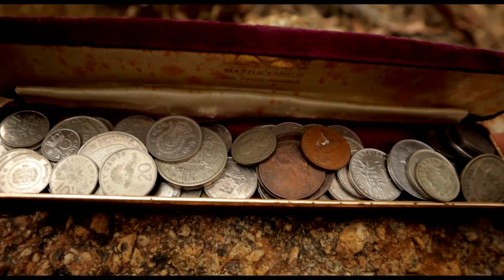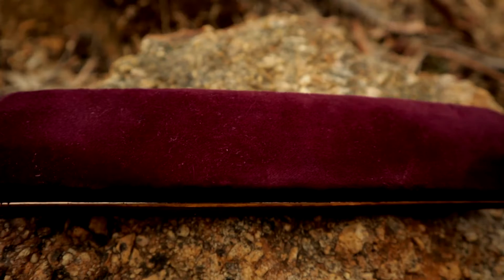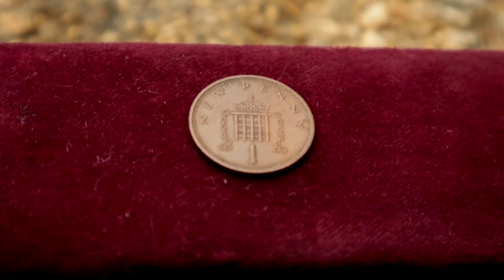Okay, so I've grabbed out these half pennies and that. What I'll do is close this so we can sit these on top, just so we're not sitting these directly on the rock, and we'll just get these going. Okay, so just there we have a new penny. I'm not sure what sort of coin that is, Neil will be able to tell me.